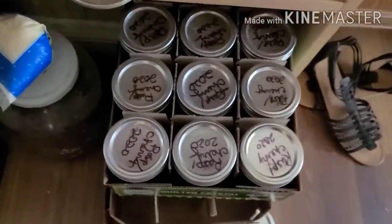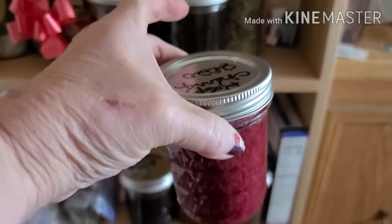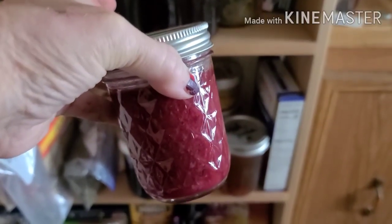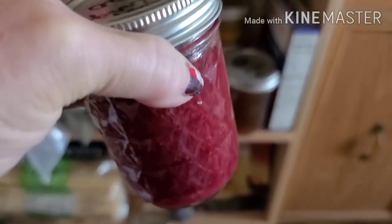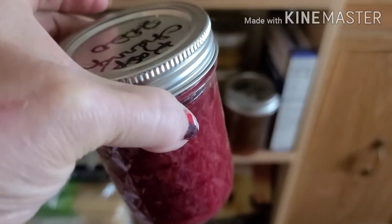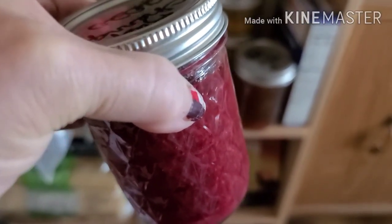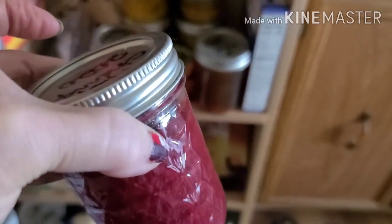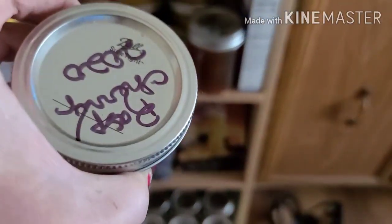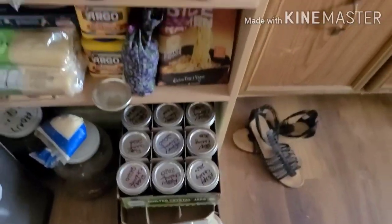So what I did yesterday, I canned raspberry jam. These are half pints. I got 9 half pints out of the raspberries I have. I was afraid I wouldn't have enough, and I didn't really measure them, so I suspect I had 3 or 4 cups. I also had a couple of cups of cherries that needed to be used up. So it's got cherry in there, but the raspberry flavor is predominant. Anyway, 9 half pints is what I got. So that was my task for yesterday.